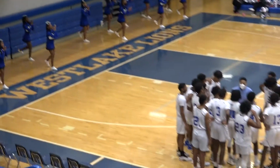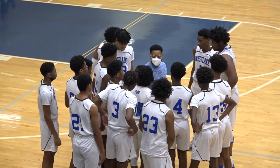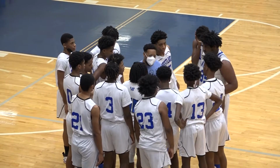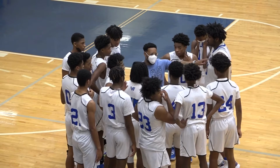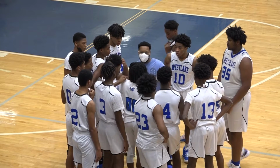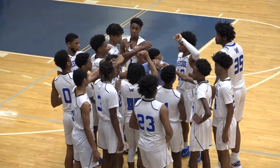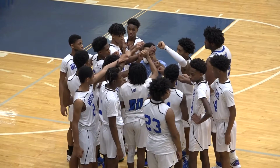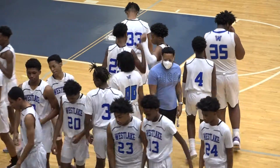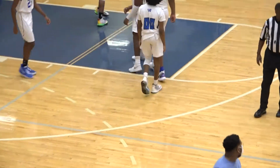So the Lions, keys to the game. Definitely, if I'm the Lions, I'm preaching to these guys that we got to get out here and dominate. They're only up by 9. This is definitely not the biggest lead that they've had of the afternoon, but they got to keep on going. They got to be stingy on defense, but play smart defense, so no crazy fouls that are going to get people to the line.